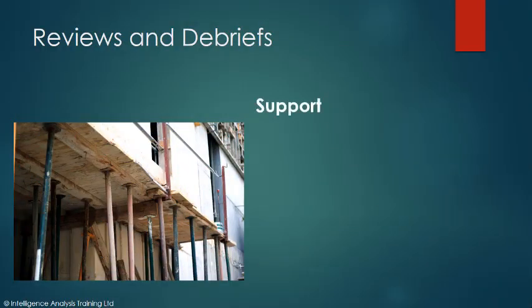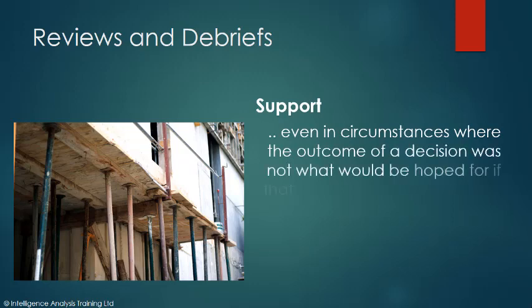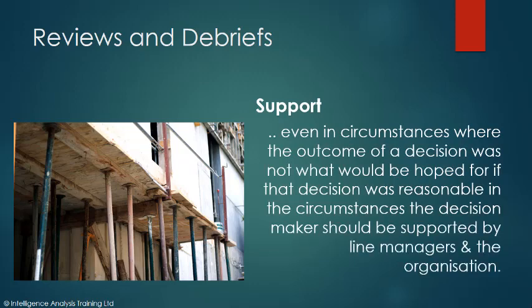It is ACPO guidance that even in circumstances where the outcome of a decision was not what would be hoped for, if that decision was reasonable in the circumstances, the decision maker should be supported by line managers and the organisation.